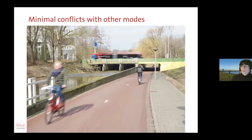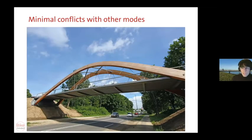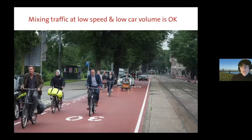Minimize conflict with other modes. So in the planning, try to make it, if you're able to design these great separated situations, it's really an improvement for all modes. So again, those kind of reducing barriers, you can go over or under. Or you can mix, as long as you can manage to get vehicle volumes and speeds low enough, then it's perfectly okay to mix.